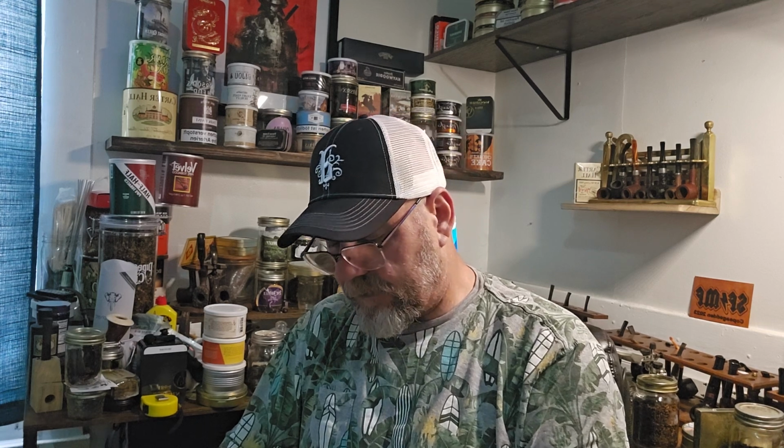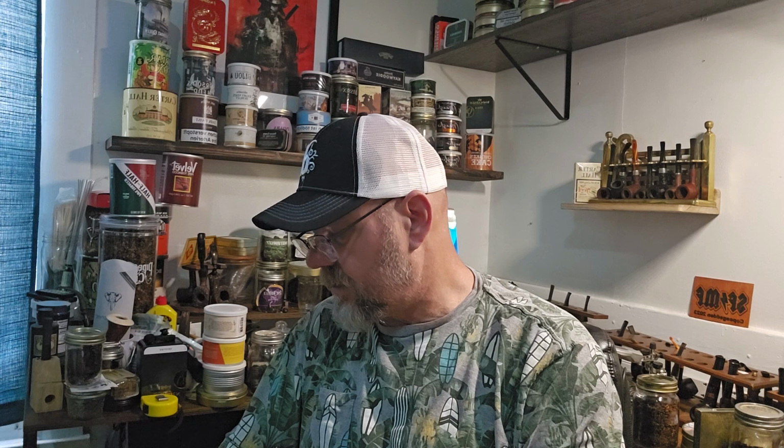But this is Gawith and Hoggarth's Dark Bird's Eye, which is a nice, dark Virginia, Burley, and Kentucky mix. To me, it's a good one to have when you're drinking. And it's a good one for barbecuing.